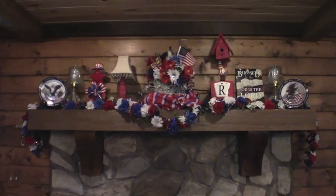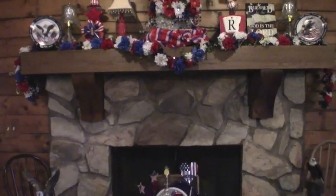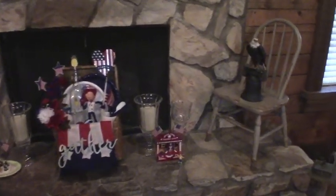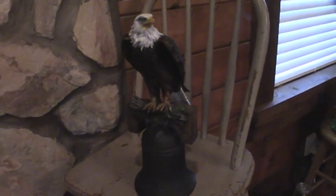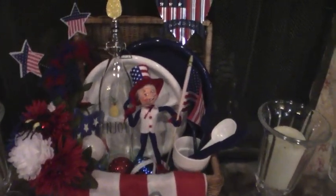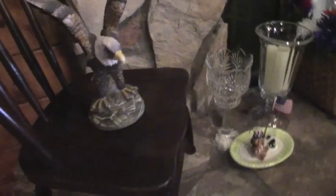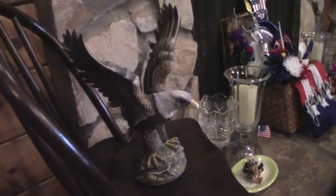Okay, now I'm back. I just want to do a little quick overview of where I added my little eagle. I'm going to start right over here with him. Oh, look how pretty he is. And the reason I wanted him, I'm going to try to go a little slow so I don't make you dizzy, is because I have this eagle over here. And this was an eagle that I bought from Goodwill about 5 years ago.